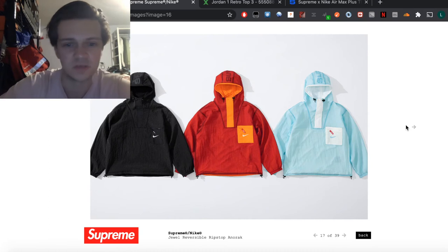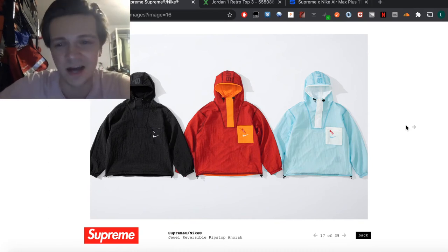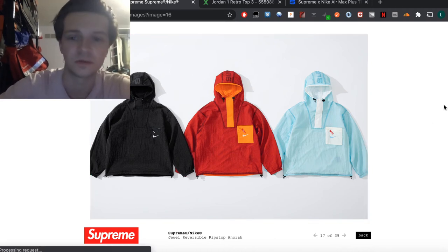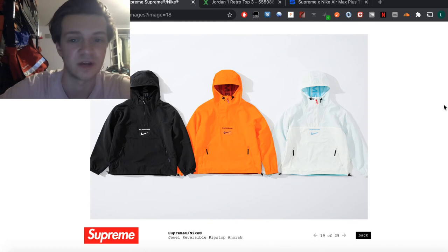I like each of these pieces. Well, I like this piece in each of these colorways. I definitely prefer the ice looking blue one. Super clean. Definitely something I'll actually be trying to pick up.